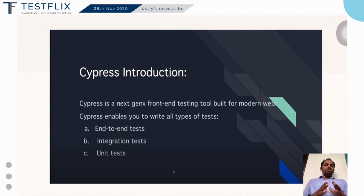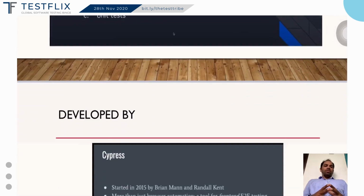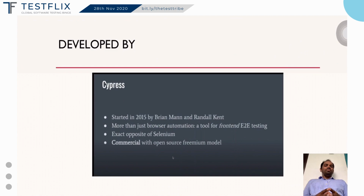Cypress is a next-generation front-end testing tool built for modern webs. Why do I say modern web? Using Cypress, we can automate React, Angular, Vue.js and other JavaScript applications as well. Cypress enables you to write all types of tests, such as end-to-end, integration and unit tests as well. It's not only user-friendly for testers, but developers can also use it for unit testing.